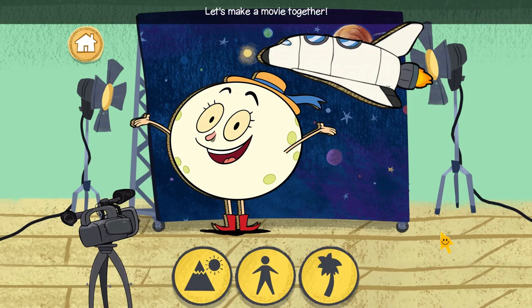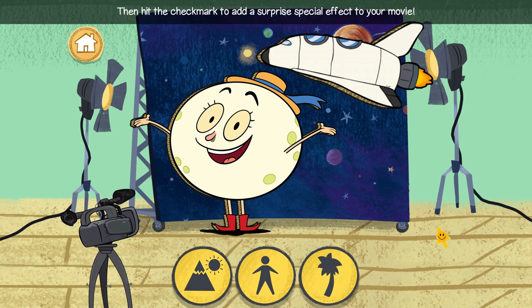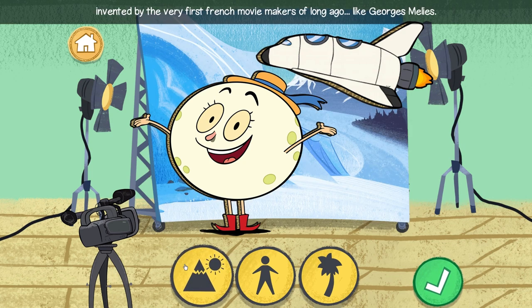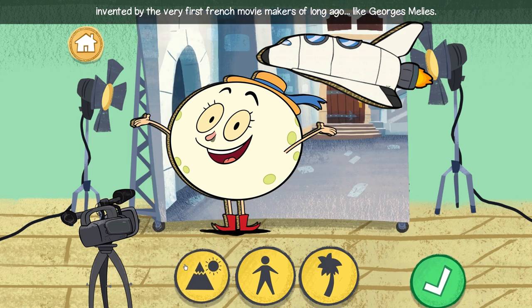Let's make a movie together. Select the buttons to set up your movie scene. Then hit the check mark to add a surprise special effect to your movie. Some special effects in movies today come from a tradition of amazing tricks invented by the very first French movie makers of long ago, like Georges Méliès.